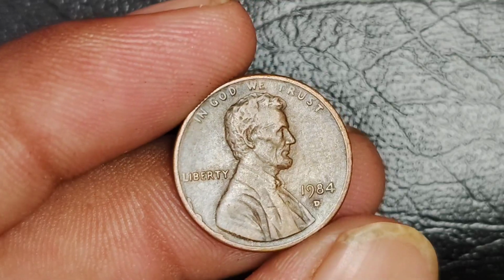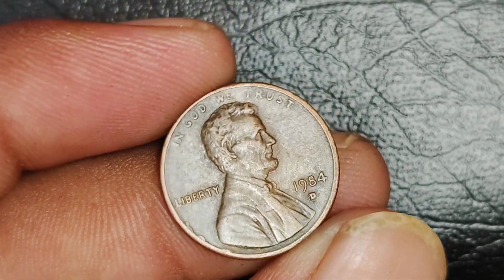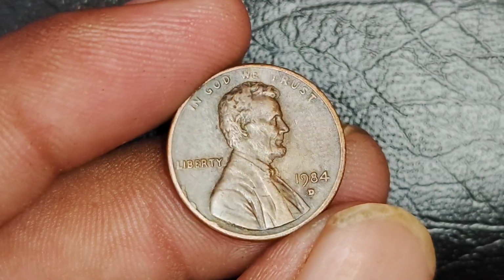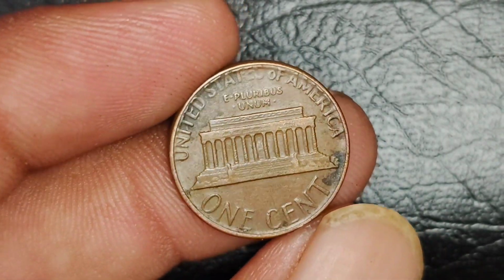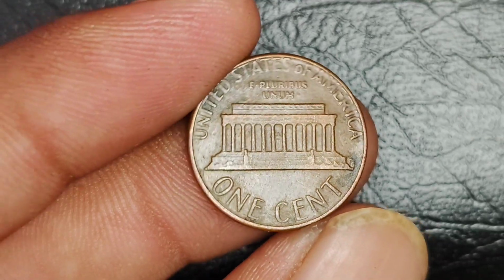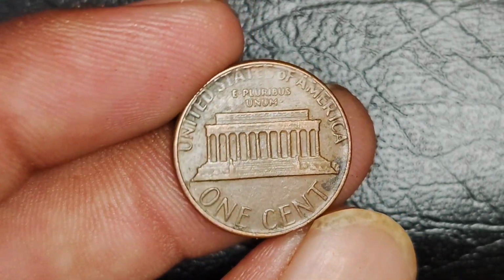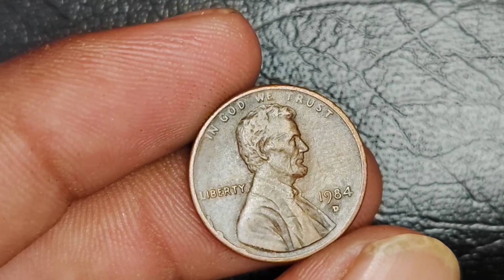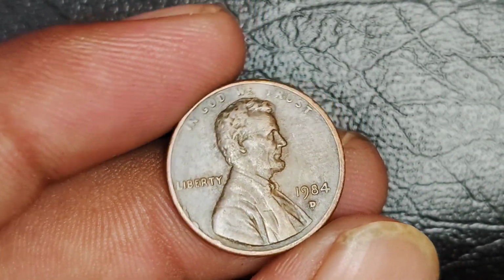The Lincoln penny has been a staple of U.S. currency since 1909, with the familiar portrait of Abraham Lincoln gracing the obverse. In 1984, the Denver Mint, marked by the D mint mark, produced millions of pennies. But not all 1984 D pennies are created equal. Some of these coins possess rare characteristics that make them incredibly valuable to collectors.